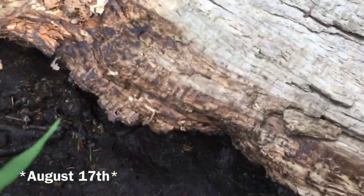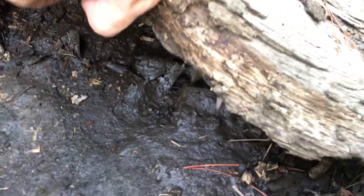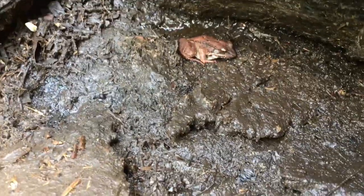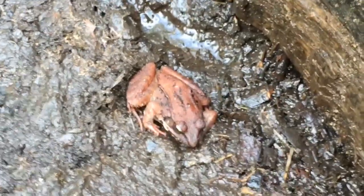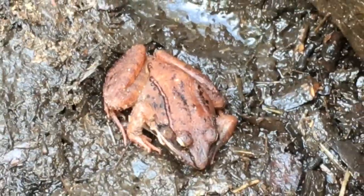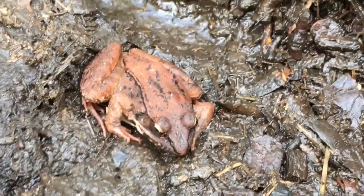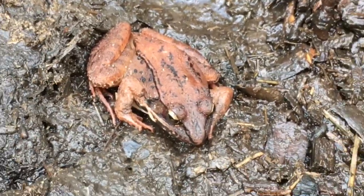So, I came over here and I went to check this big piece of wood. And look at that wood frog. It's leaning on my knee. But look at that wood frog. It's so bright. Look at that coloration on this wood frog. Such a bright red.